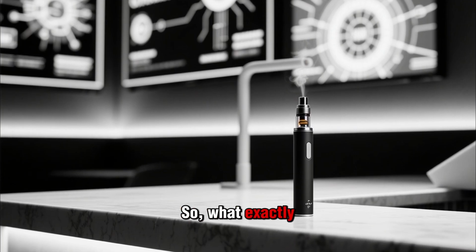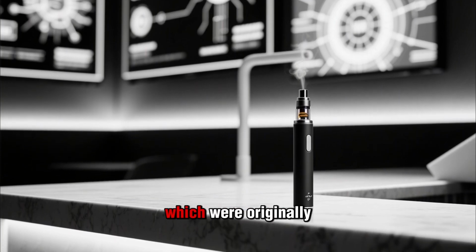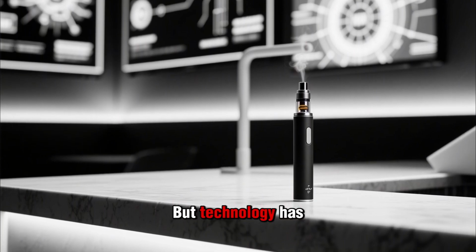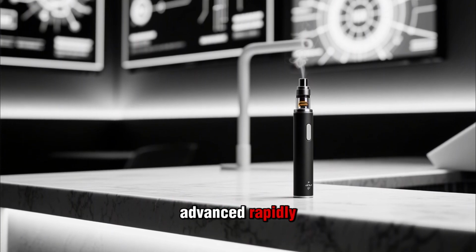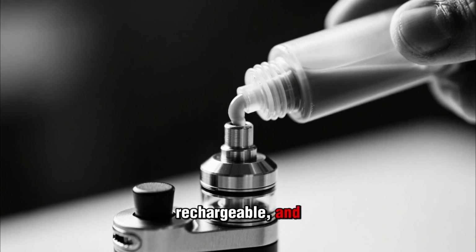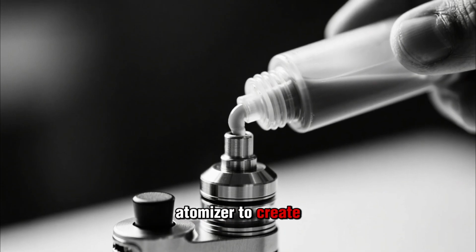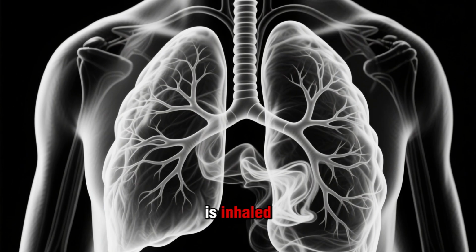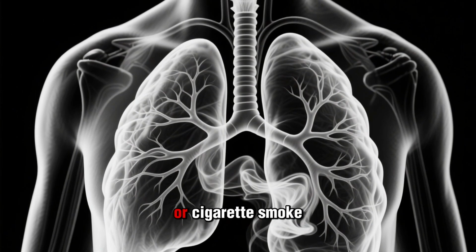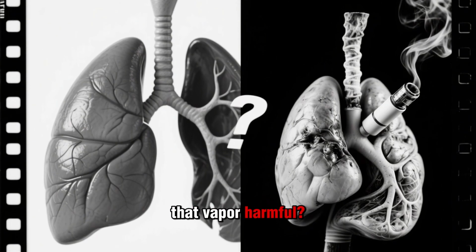So, what exactly is vaping? It began with the electronic cigarettes, which were originally designed to mimic traditional smoking, but technology has advanced rapidly. Modern vaping devices are larger, rechargeable, and use cartridges filled with a liquid that is heated by an atomizer to create vapor. When this vapor is inhaled, it enters the respiratory system just like air or cigarette smoke. But is inhaling that vapor harmful?